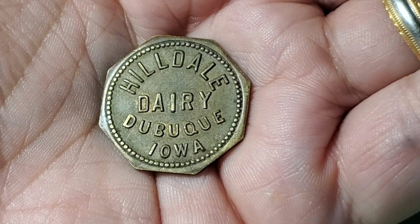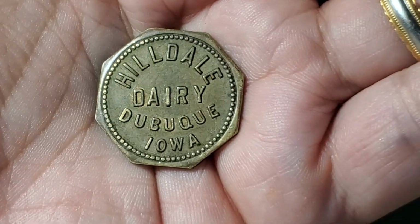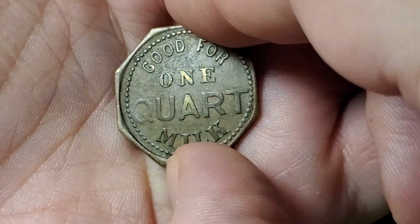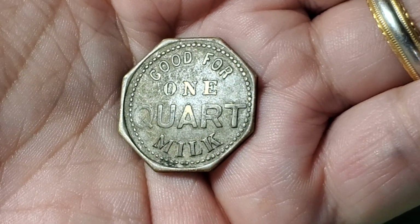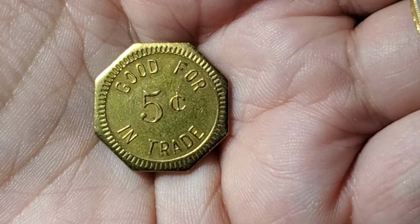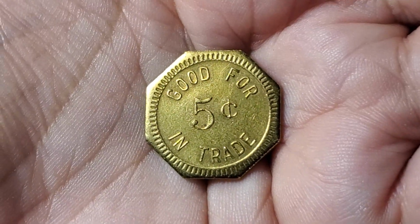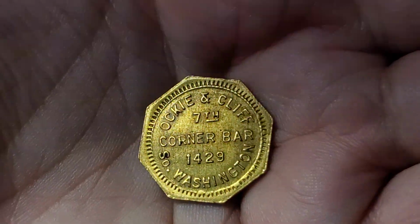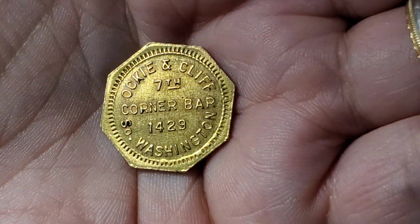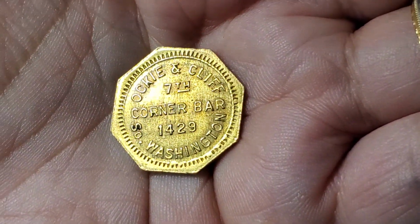Here's a token from Hilldale Dairy of Dubuque, Iowa. 8-sided. Good for 1 quart of milk. Another 8-sided token. This one is good for 5 cents in trade. And this one comes to us from Ockie and Cliff, 7th Corner Bar, 1429 South Washington.